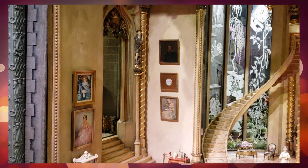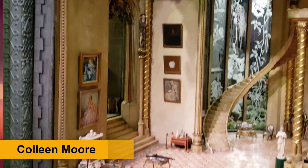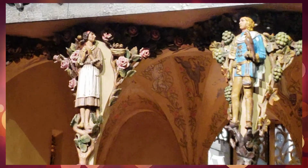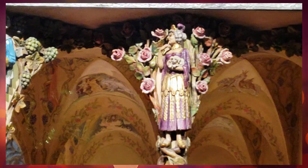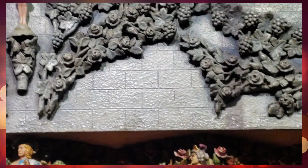A portrait of Moore herself hangs in the Great Hall, a tiny replica of the painting Leon Gordon made of her in the gown that she wore in the film Irene. The arched doorway features a carved over-door frieze and is flanked by pillars.